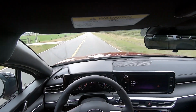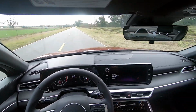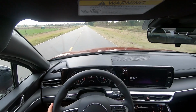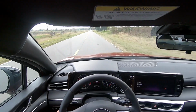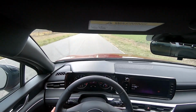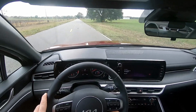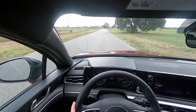It's not fast by any means, but it does what it needs to do, especially in the normal mode. Brakes are strong, like extremely strong. Probably the strongest brakes I have felt on a car so far.